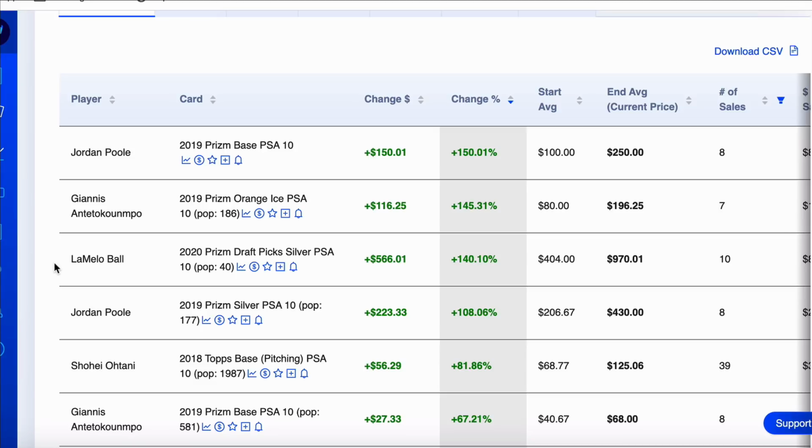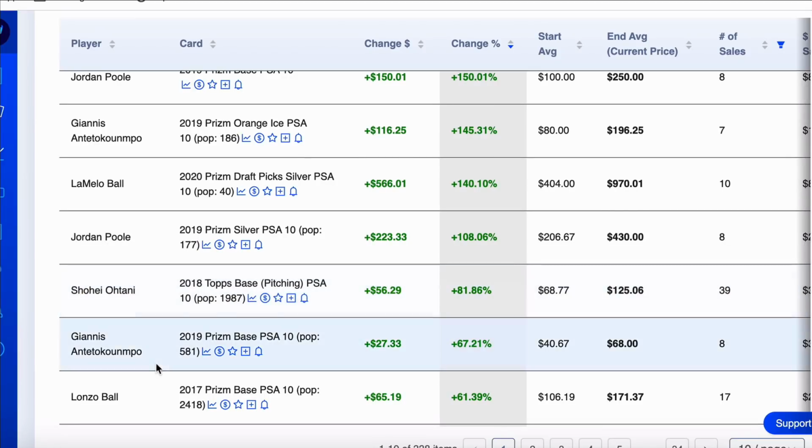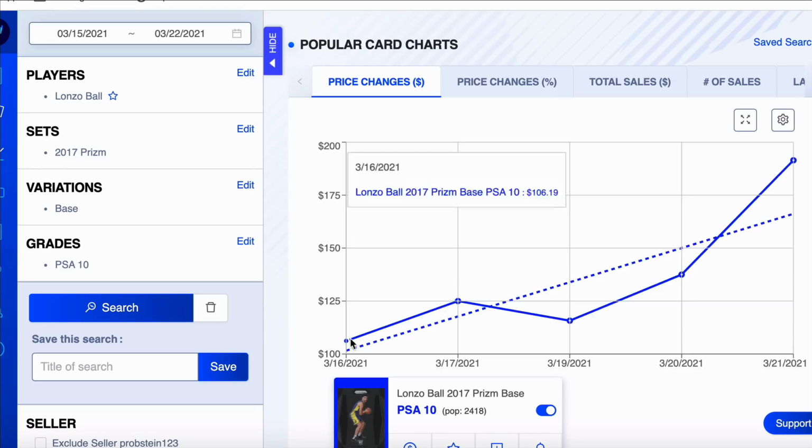Anyways, next on the list, Lonzo Ball, 2017 Prism Base. Pop count of 2418, up 61% on the week. Wait, what? Lonzo Ball. I was like, what? Prism. I'm like, LaMelo's got a Prism? Lonzo. Okay. Lonzo. Let's look at his chart.